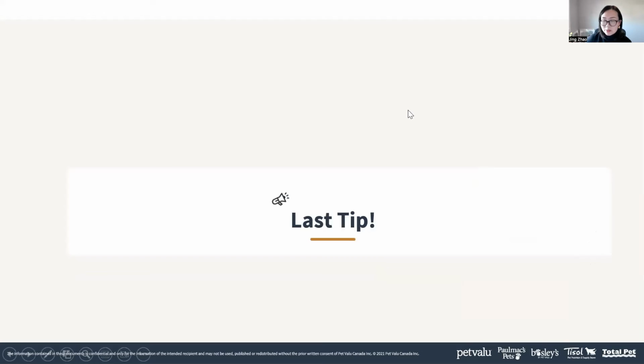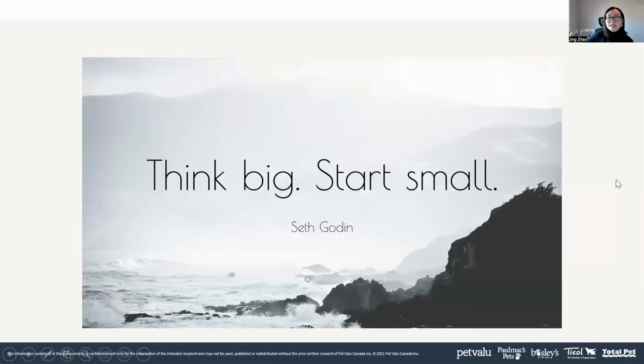Last tip that I want to leave you with is to think big and start small. It's important to think big to ensure that you consider the full range of factors to determine your CRM strategy. But even more important is to start small, so that you can test and continuously iterate. It also helps you to build your business case and prove out your concept.